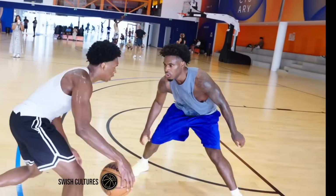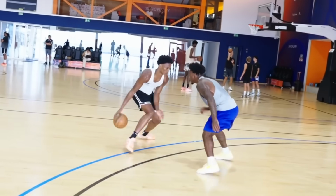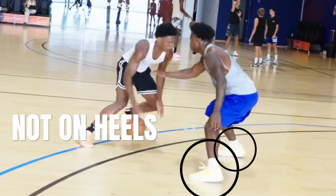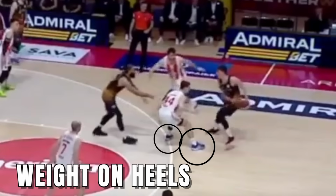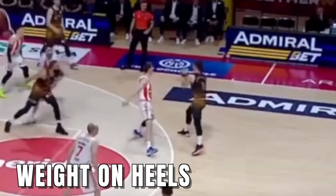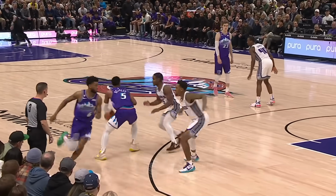always loaded. Even when he steps back, he's on his forefoot, never on his heels, because if his weight shifts to his heels, he'll lose his explosiveness. And when defenders reach back or try and stop with their heels, they're dead in the water. The best, like Mitchell, stay on the balls of their feet in every moment.